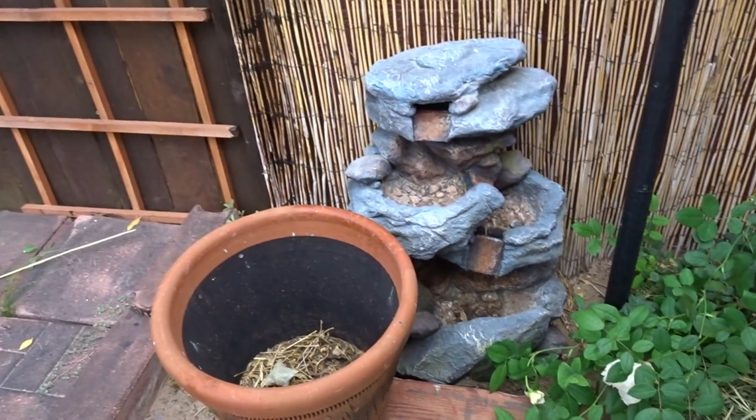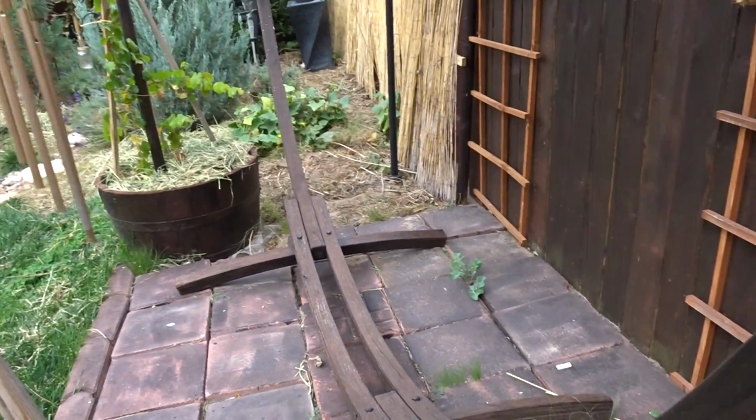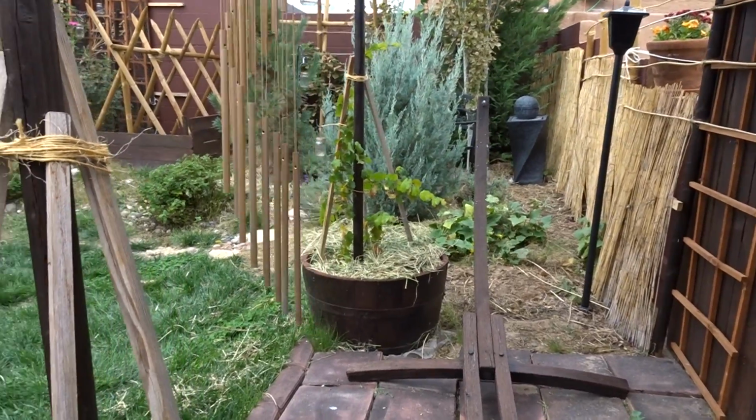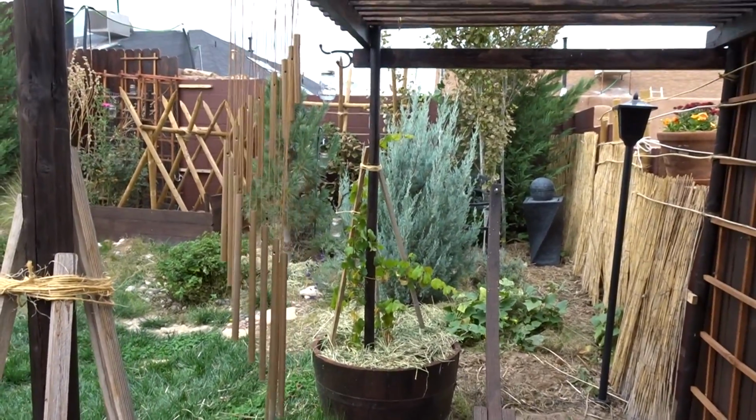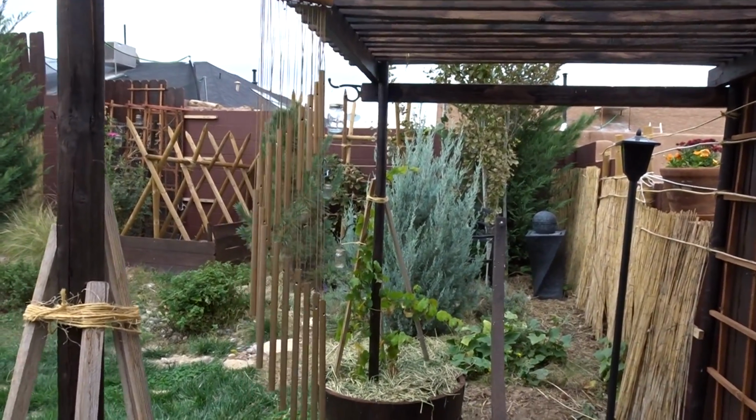I put a few more little things here in this corner. And it looks like I have some weeds growing through the bricks there. I gotta get them pulled out. The hammock is put away for winter. And if it gets too windy, I'll probably have to bring down these chimes.